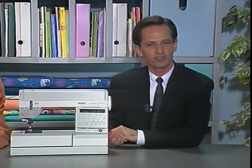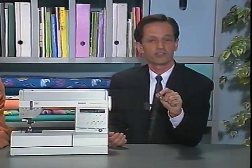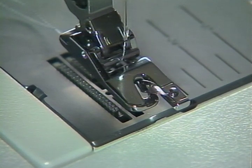Before we leave straight stitching, I'd like to show you how to use foot number 7, a hemmer. This foot needs center needle position, so select program 00 and snap on the foot. See this scroll at the front of the foot? It rolls the fabric under to form the hem.